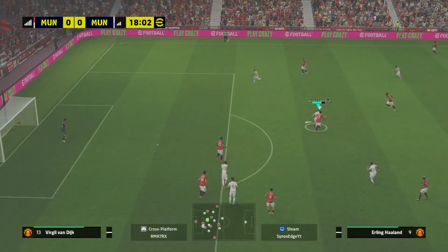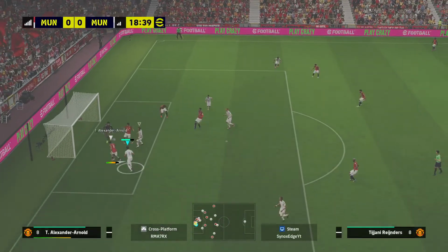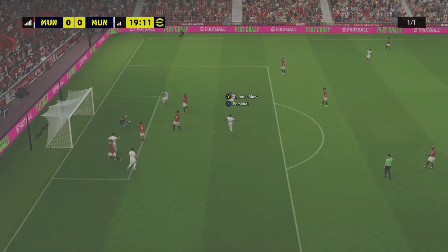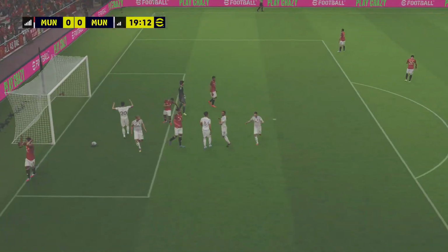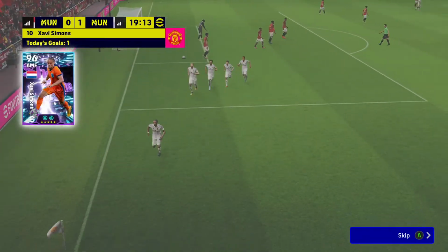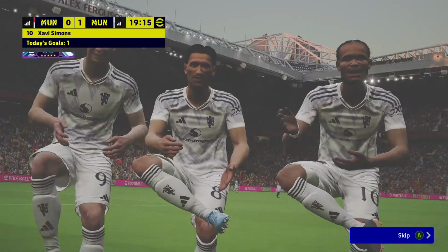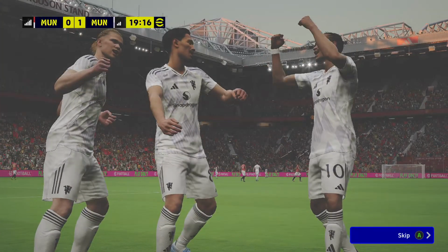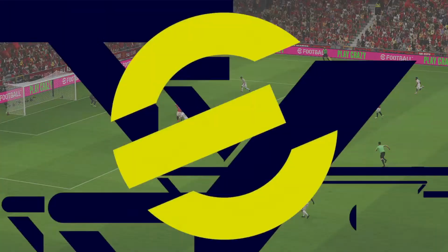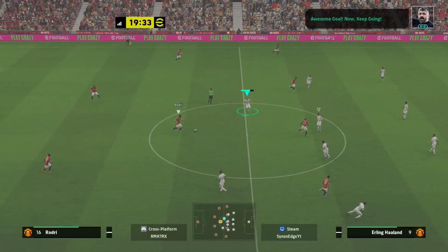And here's Haaland. Haaland proves just a little bit too strong. Simons! Goal! Manchester United! Manchester United take the lead. Not so much sophistication as doggedness and sheer bloody-mindedness. Well, I admire players who do that because they just don't give up on anything.